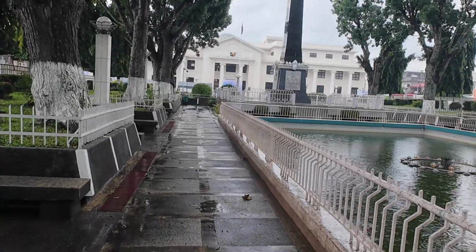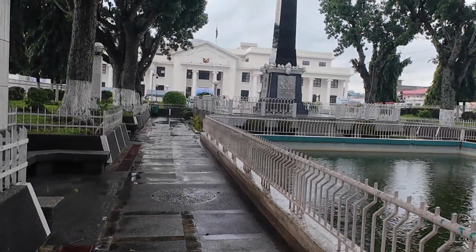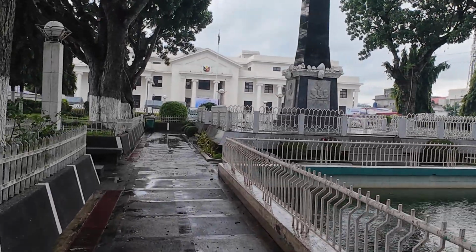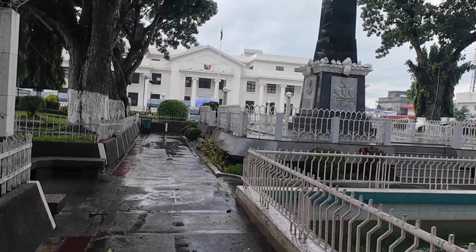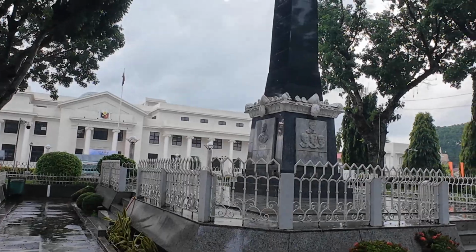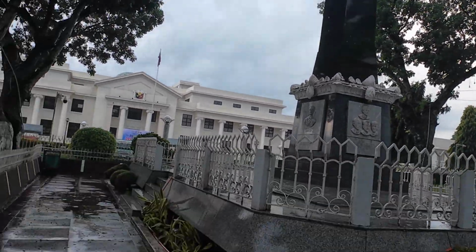Rain's lighting up, the skies are clearing out a little bit. It said the rain was going to stop at 3 o'clock, so we're almost there. Generally the apps are pretty good about accuracy in terms of weather, so kudos to them. And one last look here at the obelisk. Squeeze it in for you guys.